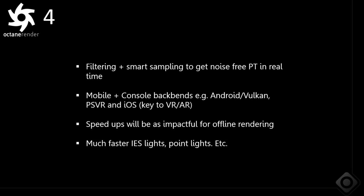Again, the other goals with Octane 4 are to bring it to mobile devices, Vulkan, iOS, even PlayStation. These are all important targets. It's one of the reasons why we're developing this cross-compiler technology. And of course, all of the speedups that are going into Octane 4 for real-time also improve offline rendering. So this will be particularly noticeable with things where there's a lot of light sources, IES lights, point lights, things that basically currently are really hard for Octane to do in the current system will become much faster.